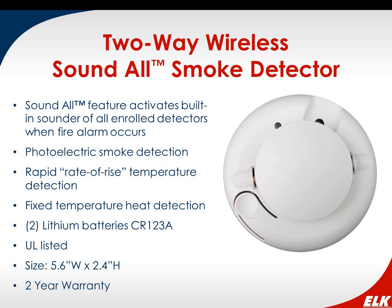We call this a Sound All smoke detector, and the reason that we call it that is because it has this capability to be able to interconnect with the other smoke detectors that are enrolled in the system, so that when one smoke detector goes off, they all go off, and that's happening wirelessly, so you don't have to have a wire in between the smoke detectors to make that happen. Smoke detectors have been interconnected for quite a while now, but it's been through wires.